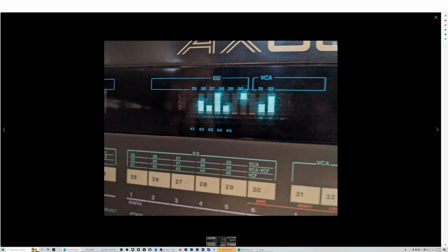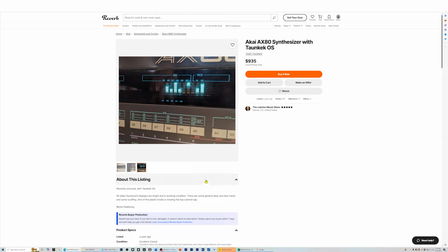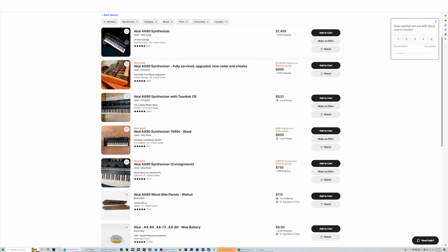So we've got a close-up here, and these all look in really good shape. These horizontal lines here, some of them can start to fade on you a little bit, but these still look very bright, better than the ones on my unit. Let's see if we got any text. All sliders, fluorescent displays are bright and working condition. There are some general wear and scuff marks. One of the plastic knobs is missing a top colored cap. Yes, it is. Let's look at one more.